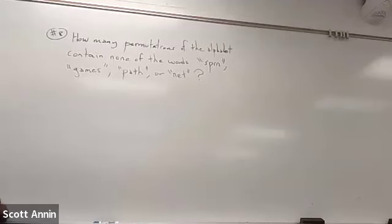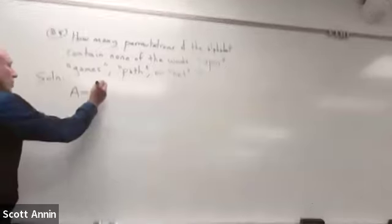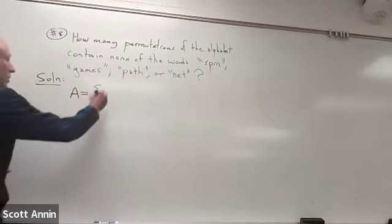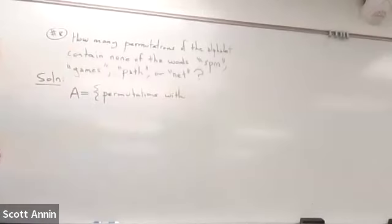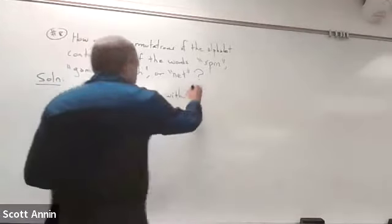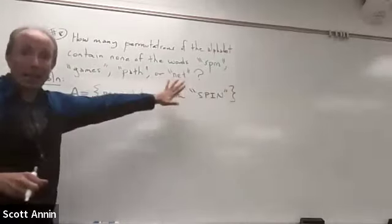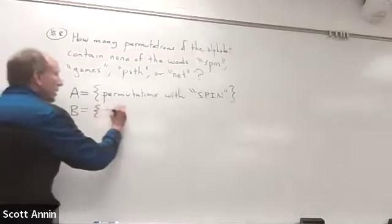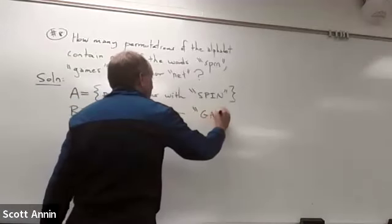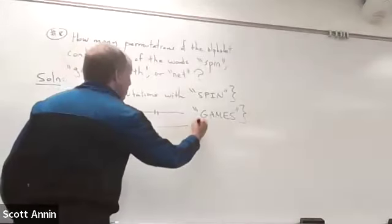So let's create some sets to reflect those various conditions. Does that sound like a reasonable thing? What would be the first set? We would want to make a violation, so permutations with the word spin. We can put that as the first set. We don't want that, right? We're trying to count permutations that do not contain that word, so we'll be subtracting these types of permutations eventually. Then we make another set, and I'm going to do this a little quickly: permutations with the word games. And then I'll make another set, which would be permutations with path.